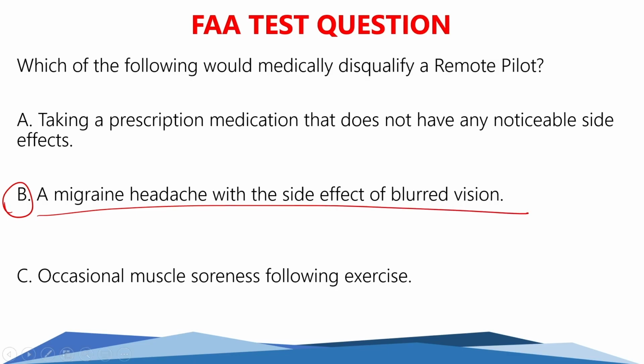What would medically disqualify you would be a migraine headache with the side effect of blurred vision. We don't want anybody flying anything if they have blurred vision or any type of impairment like that. All right.